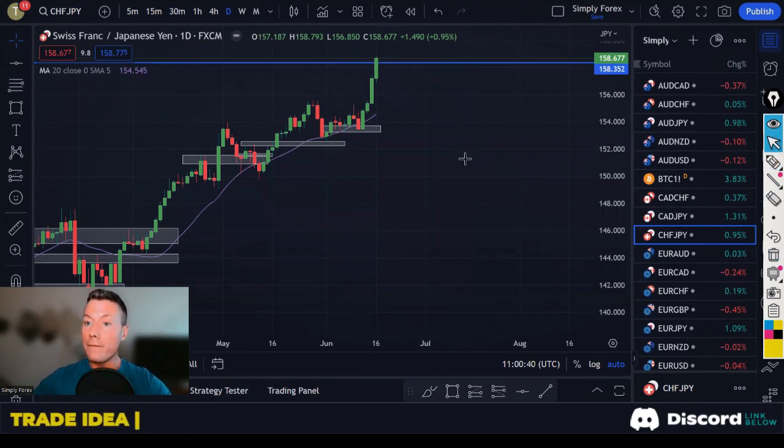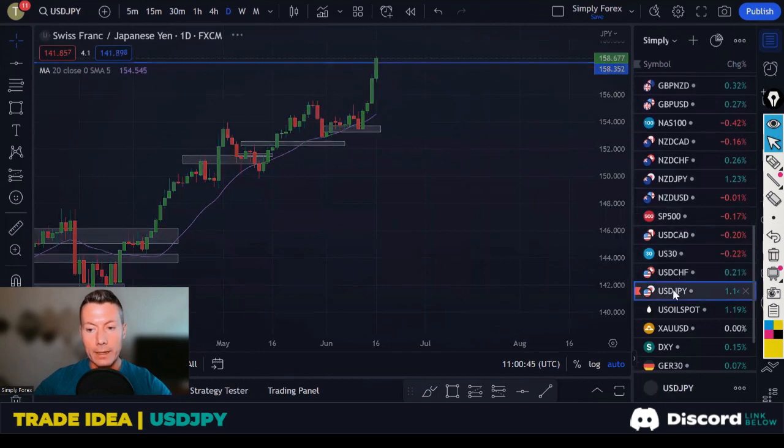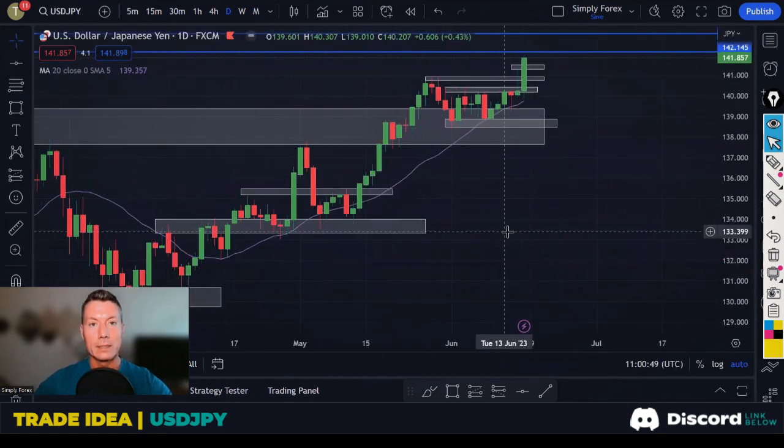Interestingly though, guys, my first trade idea today is US dollar against the Japanese yen, and I'm looking to buy this pair. If you think about that, I've just explained to you that US dollar and Japanese yen are super weak at the moment. But if I'm looking to buy US dollar, Japanese yen, I think the yen is the weakest. It's weaker than the US dollar.